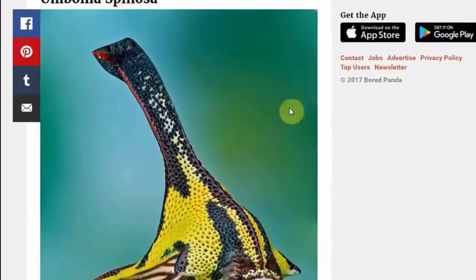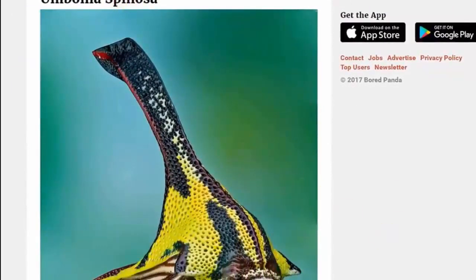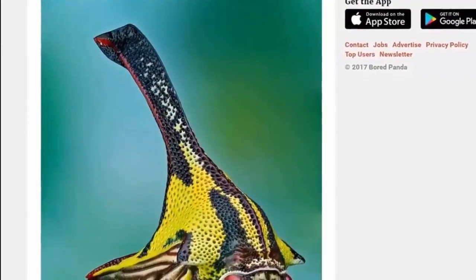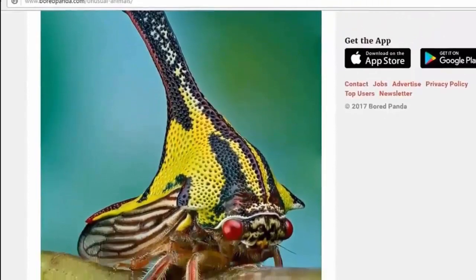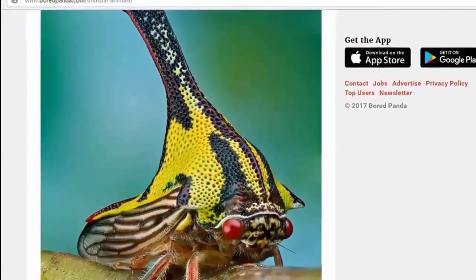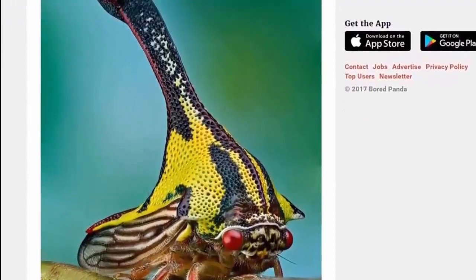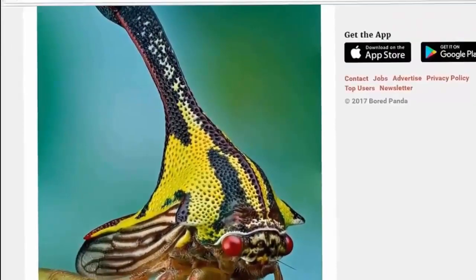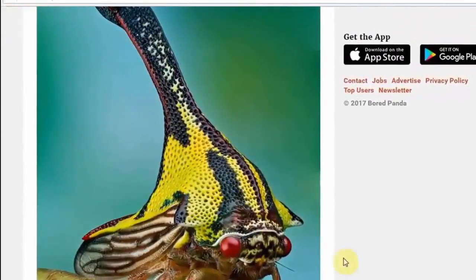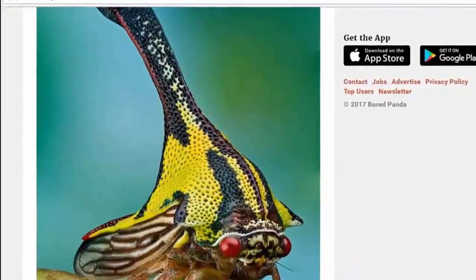Wow. The Umbonia spinosa. That's quite a creature. You would think that someone would have seen some little insect with a hat like this. It looks like Jamiroquai. It's like an insect who is a fan of Jamiroquai and just made this little hat for itself. Brilliant.